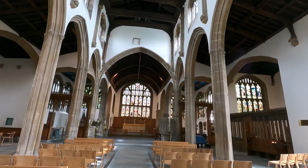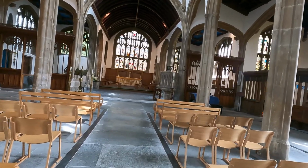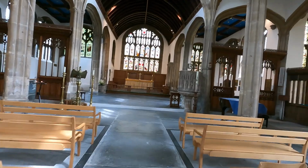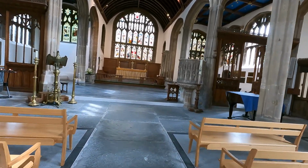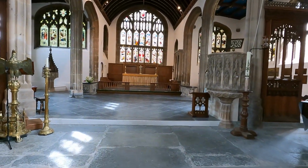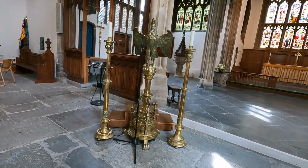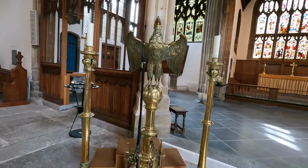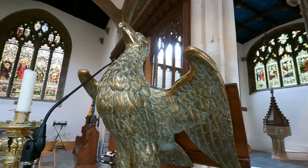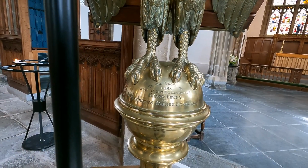Look at this. Oh, I do love walking down the central aisle and seeing all the columns either side. I always imagine what it would be like for a bride to be walking down to get married and seeing all the faces of friends and family passing by these huge columns to get to the front. But as usual, churches have such wonderful things in them. Look at this lectern. Now there's a modern microphone, but look at that eagle. All in brass. Wow. In memory of Henry Lowry.